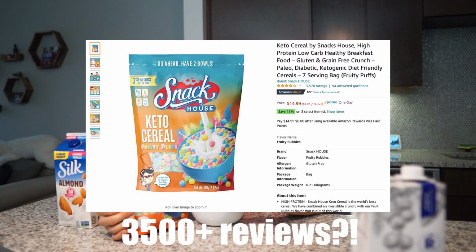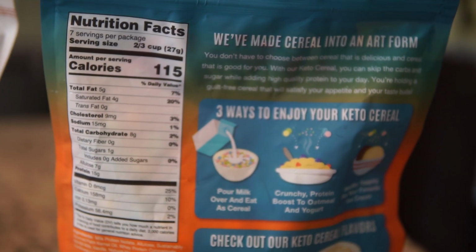Snack House, I originally thought that this was Schoolyard Snacks, but completely different. So $14.99 off of Amazon, $14.99 per bag of cereal, $14.99. What in the holy bowl of cereal? This is 6.6 ounces. There are apparently 7 servings per package, and 1 serving is 27 grams.